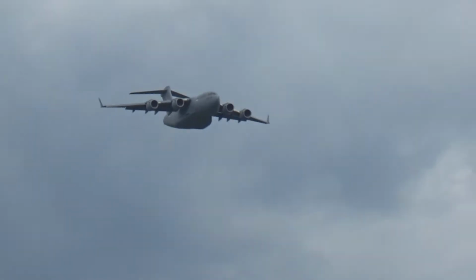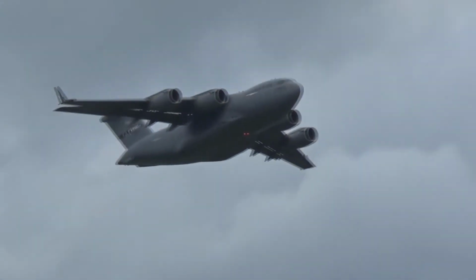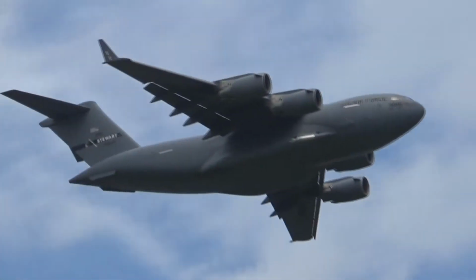Look at the upturned wing tips. Those are 9 feet tall. That gives you just an idea how big this airplane is.